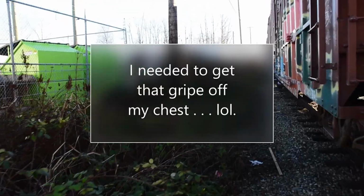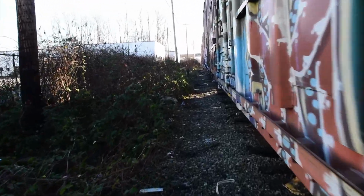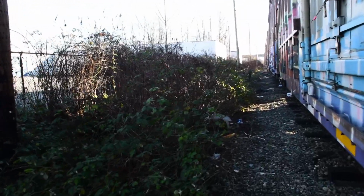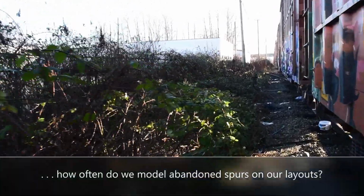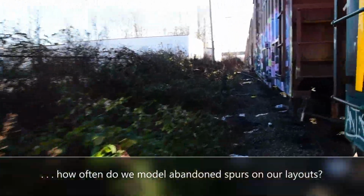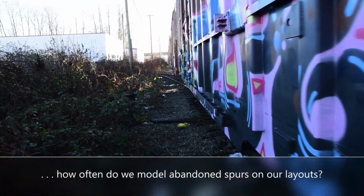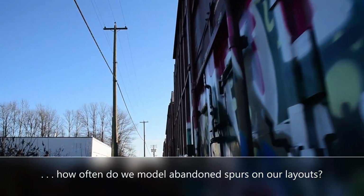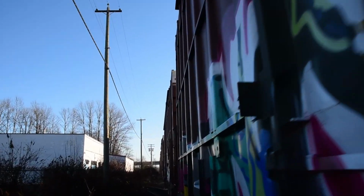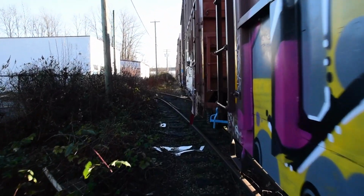Anyway, I'll just show you this other turnout down here. You know, this is a ditch right here. It's all blackberries. These are all industries that are all served by truck now, right? There's no rail service here. This is just all for storage right now. Maybe I can get to the other side here and show you some of their graffiti, because it's just unbelievable the way these cars have been painted.